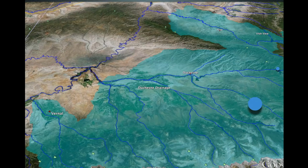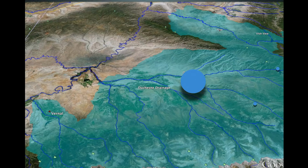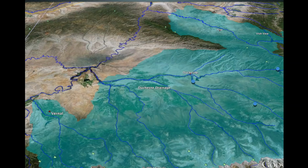entire season. When we look at Duchesne River near Tabiona, we see a forecast of most probable near median, which looks to be somewhere about 85,000 acre feet. Average is maybe 110,000 acre feet here. Still below, and it's been there. The pace of the forecast has remained the same. Myton diversion above median, which is nice, somewhere around 195,000 acre feet. We'll take that. That's probably the best point we've gotten to this point.